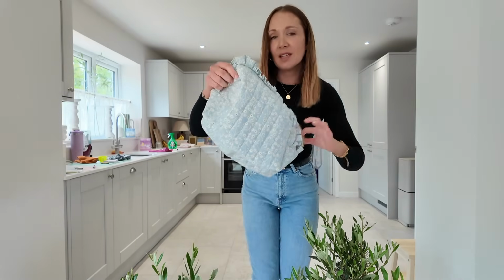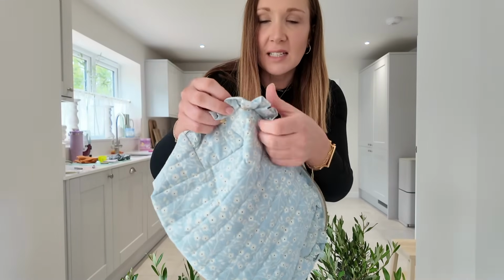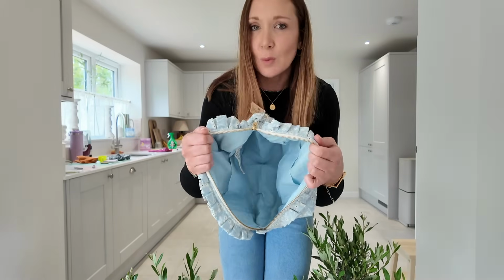So first up, I got this bag, a toiletry bag. I think I'm going to use it as a makeup bag. I just think it's so pretty. I love the little floral detail and then the frill. Isn't that so nice? It's actually massive as well.